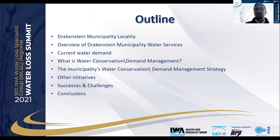The outline of the presentation will basically cover the locality of Drakenstein, an overview of our water services department and our water supply sources, current water demand, and a chat about our current statistics, what water conservation and demand management entails, or what initiatives we have put in place, our successes and challenges, and conclusion.